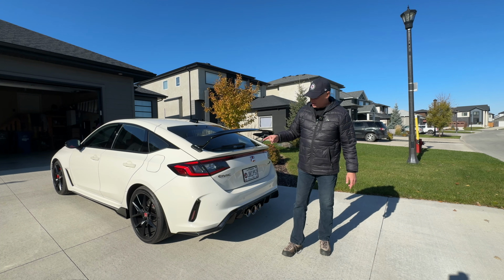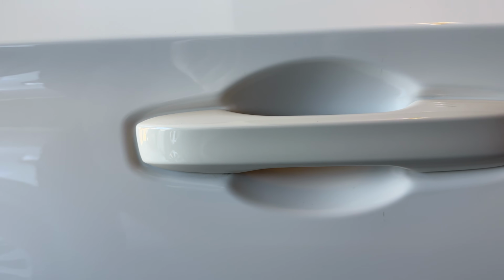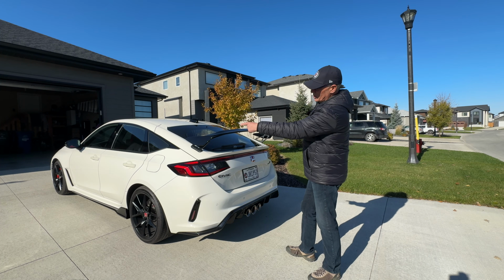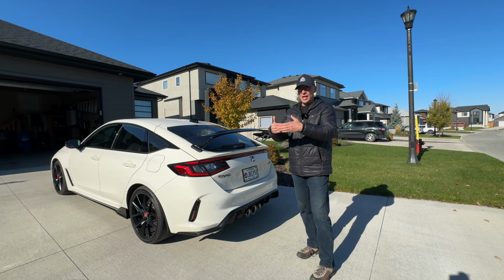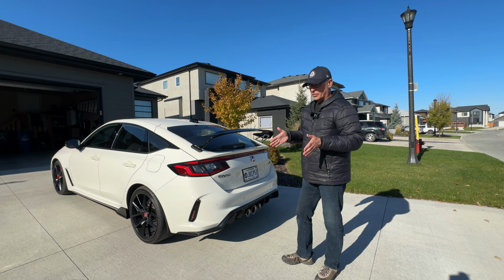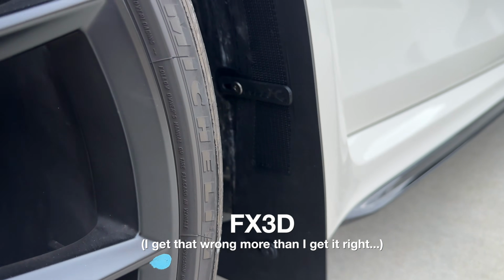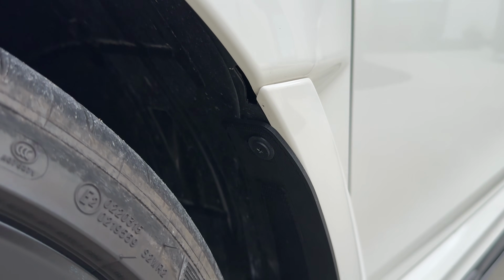The paint also doesn't match on the door handles where there's some plastics. It's a bit more yellow. So I'm not a big fan of that. Also, the front fenders don't have rock guards in those flares, and so there could be rocks flying off your front tires onto the front doors. However, I did put in 3D FX mud rock protectors, and I don't have any chips along the doors.